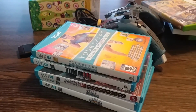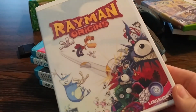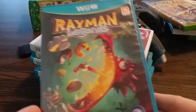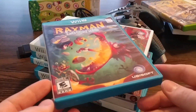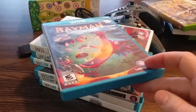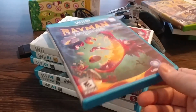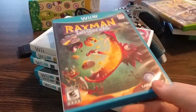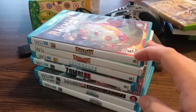These next two were probably the best of the bunch. This isn't a Wii U game, but Rayman Origins. Again, wanted that. And then Rayman Legends. So I've heard that Rayman Legends was basically developed for the Wii U, and then they basically made ports of it for other systems. But this is the version that was actually meant to be. So this is the version to have. So that's why I grabbed that. That's what made me interested.